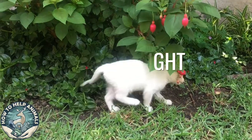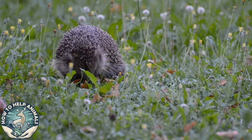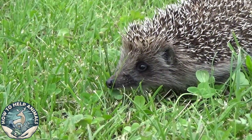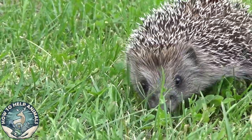Number 8. Hedgehogs can also help you with slugs. If you don't want your garden full of frogs and toads, hedgehogs might be your thing. Hedgehogs don't only eat slugs. They also eat beetles, snakes, worms, and insects.